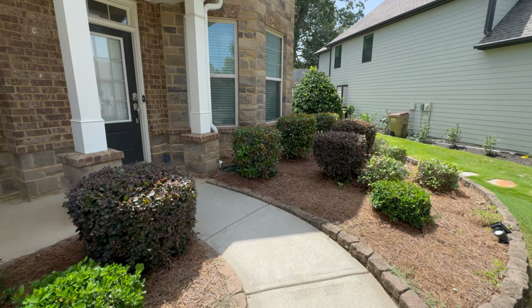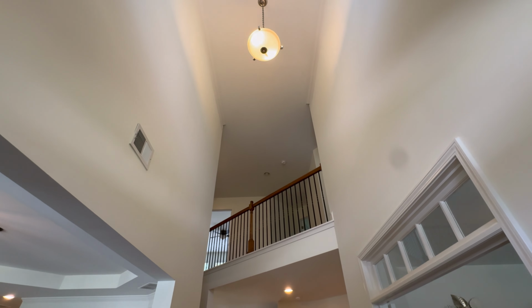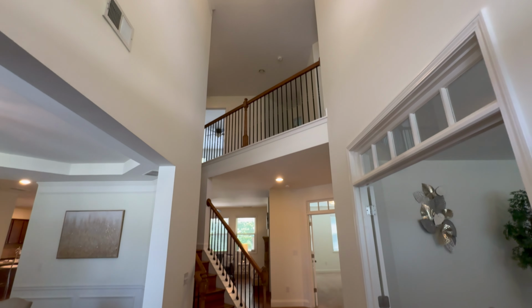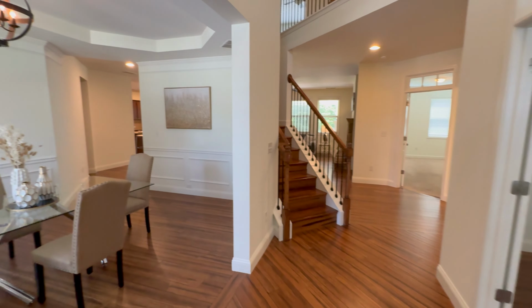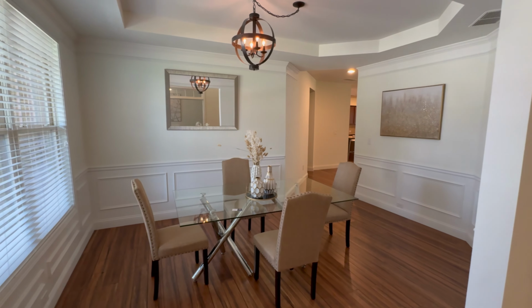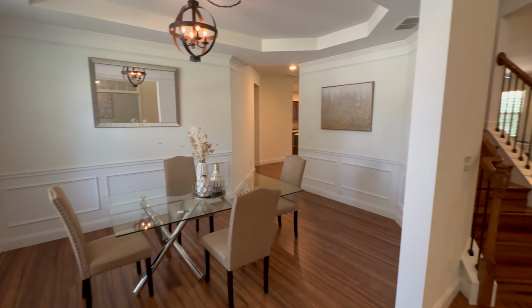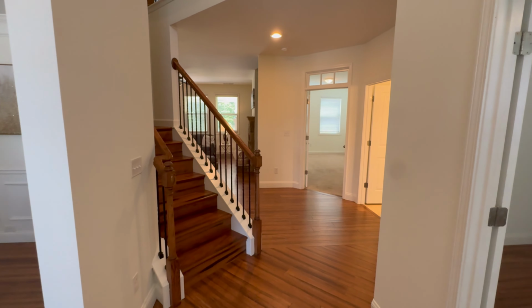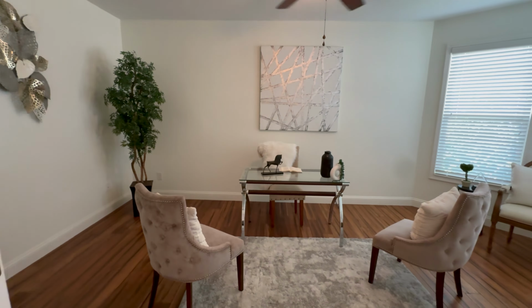This house is priced at $875,000, and as soon as you walk in, you will find a beautiful two-story foyer. To your left, you have the formal dining room. To your right, you have an office space with French doors. I love that this is a really big office. Notice the beautiful hardwood floors.